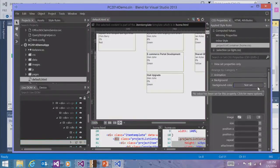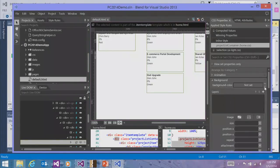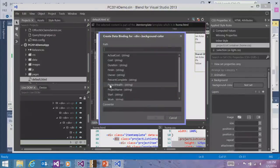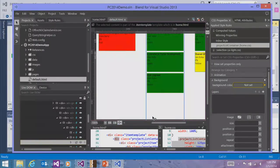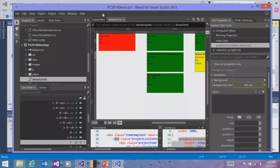So let's take a look at this background color, and I actually want to data bind it to the project health. So all I did, if you missed it, was I went here, and I want data binding, and I'm going to choose project health. Done. So let's save, and I'll run it. And I can run it from Blend, or I can run it.